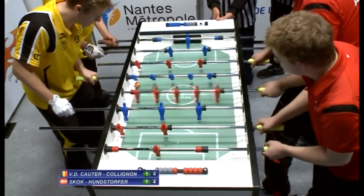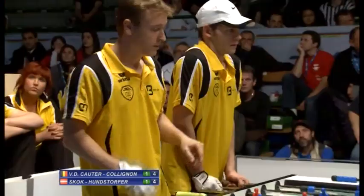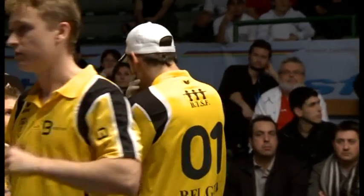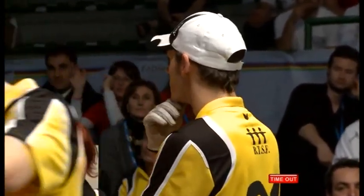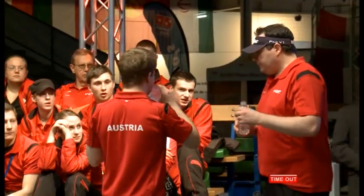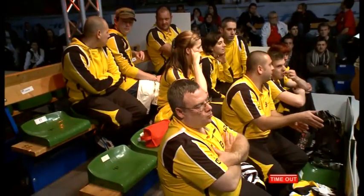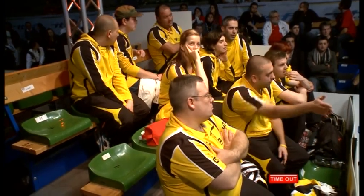4-4 with Collignon having possession on his passing rod. But he does have a timeout remaining, and he's going to go ahead and use it right here. Tom Van de Cotter, who has not defended all that well over the last couple of games. Kevin HUNDSTORFER has scored very well. But Van de Cotter has scored pretty well himself from goal.